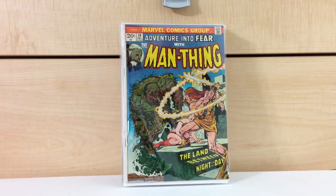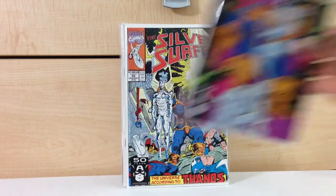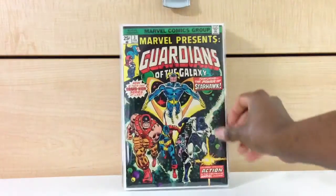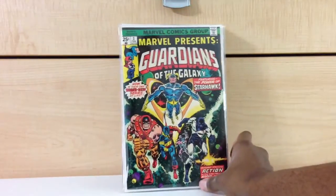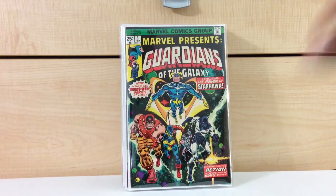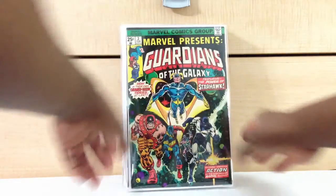Okay, some more books that I picked up from the guy. Silver Surfer number 55. Silver Surfer number 56. I was looking for him. I got him. Yay. And finally, do I have a decent copy of Marvel Presents number 3? I've shown this book off a few times already, and one was in fine shape. The other one looked really good, but it had like a big rip in the back. So I finally have my copy of Marvel Presents number 3. Congratulate me.